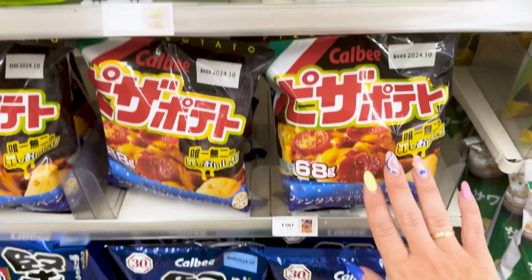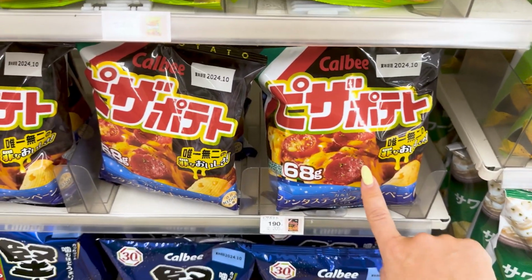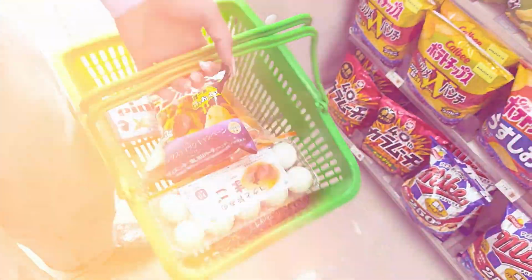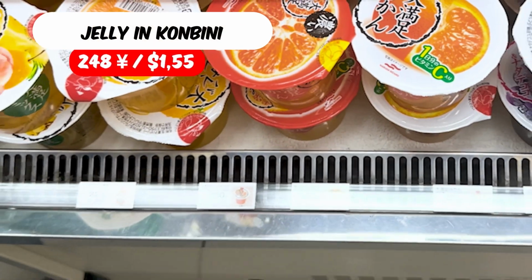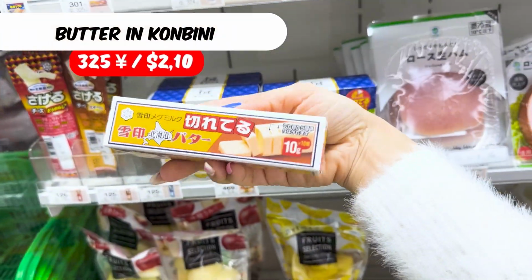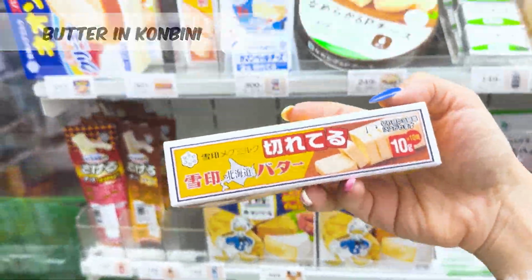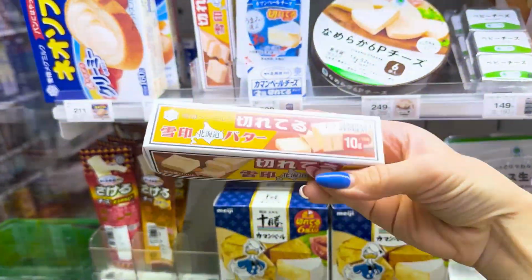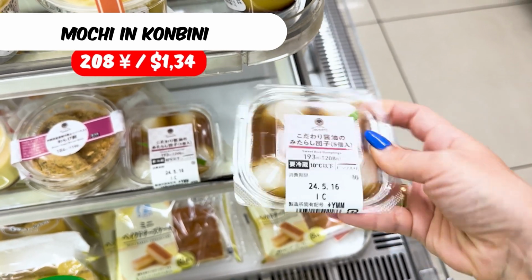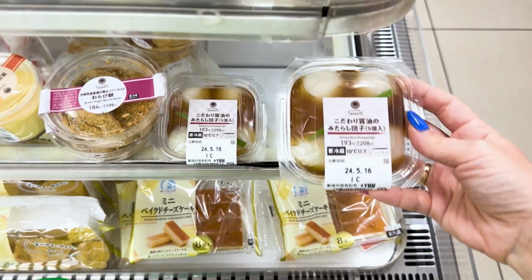These pizza-flavored chips cost 205 yen, but the packet is small. I feel like you can buy a big pack at the supermarket for that price. There's a variety of jellies at different prices, but we'll take this one for 243 yen. This small 10-piece butter is 325 yen. I think it's the same price for a big pack at the supermarket, but that's what we'll check. Next is mochi and some kind of jelly for 208 yen. I'll find some at the supermarket too and compare.